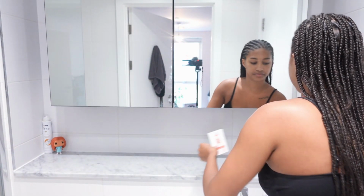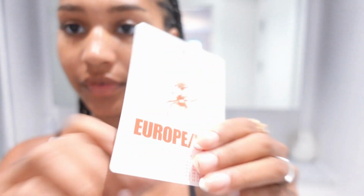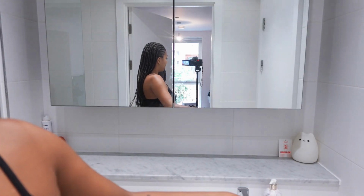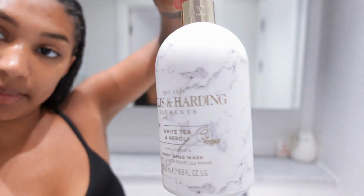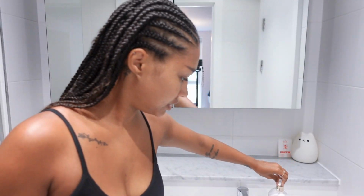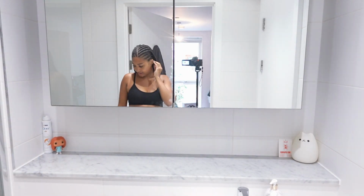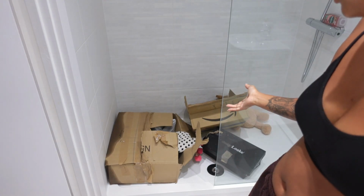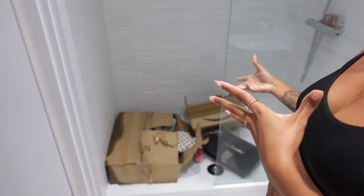And then I've got my Doja Cat VIP card from the Scarlet Tour, just sitting there. And then I also have one of those matching marble soaps. That's it really. I've got a scale down there. I've got all this stuff sitting in the shower. That's not necessarily all bathroom stuff, but it's in here ready to be unpacked at some point.